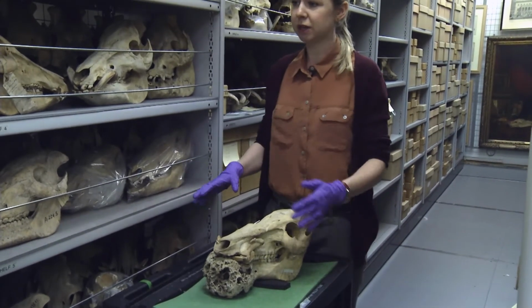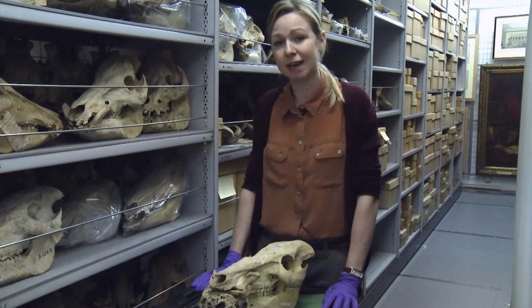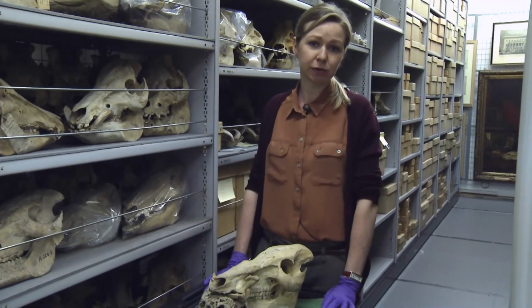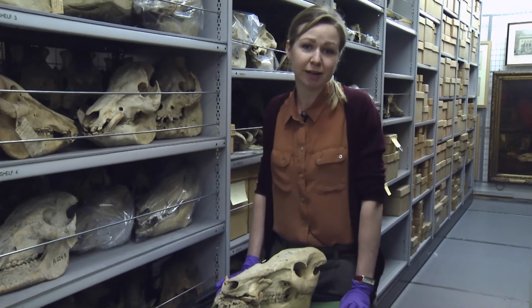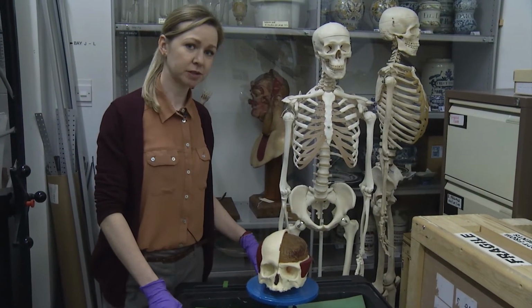And a lot of this material is still kept in store, so there's a lot that's not on display, but the exhibition is a brilliant opportunity to get some of this material out and tell the story of why surgeons and dentists referred to so much animal material in the past and used it to better understand human anatomy and human pathology as well.